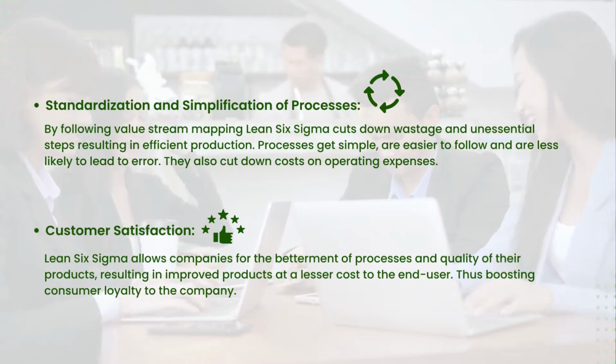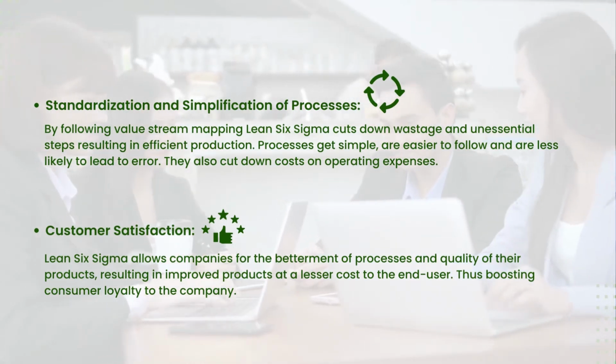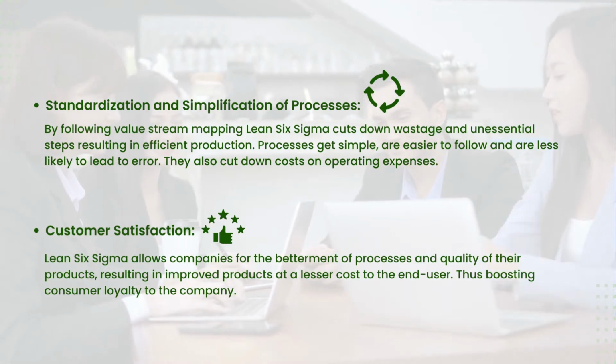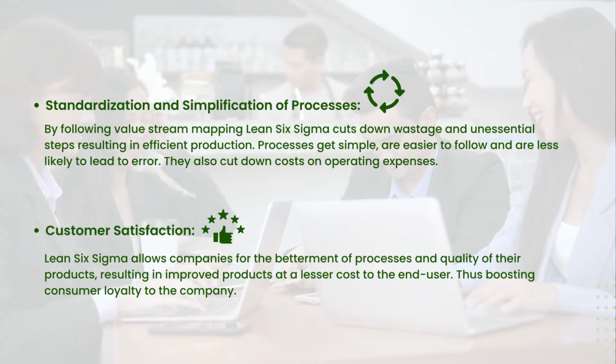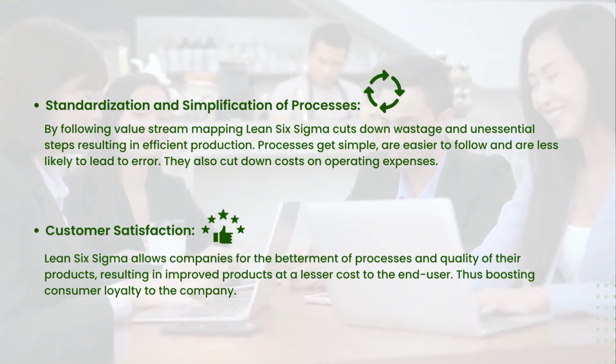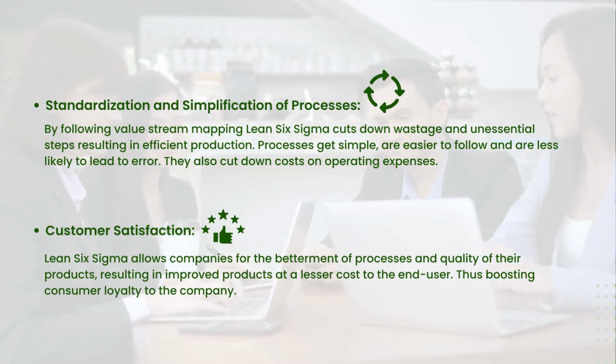Standardization and simplification of processes. By following value stream mapping, Lean Six Sigma cuts down wastage and unessential steps, resulting in efficient production. Processes get simple, are easier to follow, and are less likely to lead to error. They also cut down costs on operating expenses.